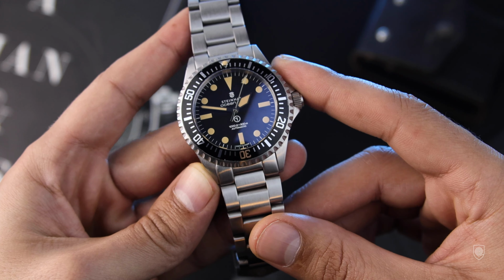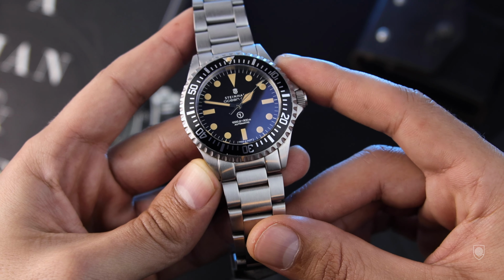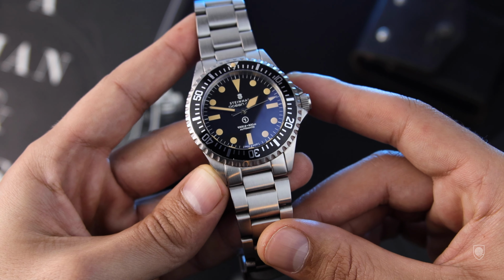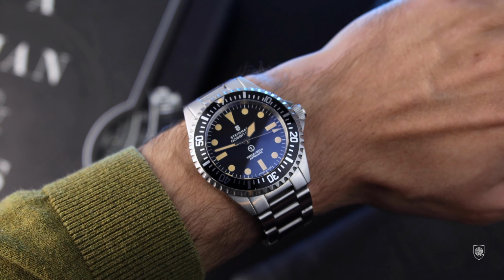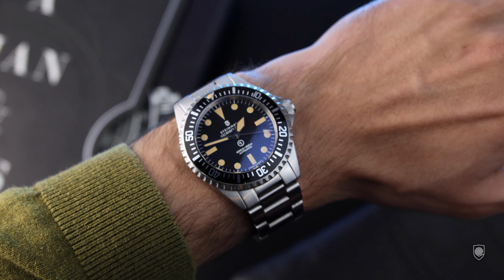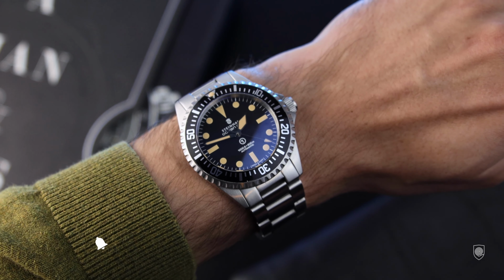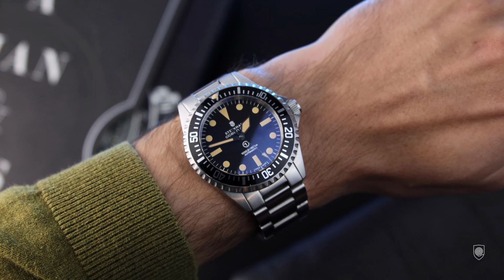The next one is the Steinhart OVM, the 42mm version that pays homage to the Rolex Sub. A great watch that sits well on the wrist, has good lume and offers a lot of value for the price paid. Unlike the OVM 39, this one has a pronounced outer bezel that sends it back to the Sub era, the 39mm version having a less pronounced outer bezel that does not offer the Rolex Tudor air back from the days.